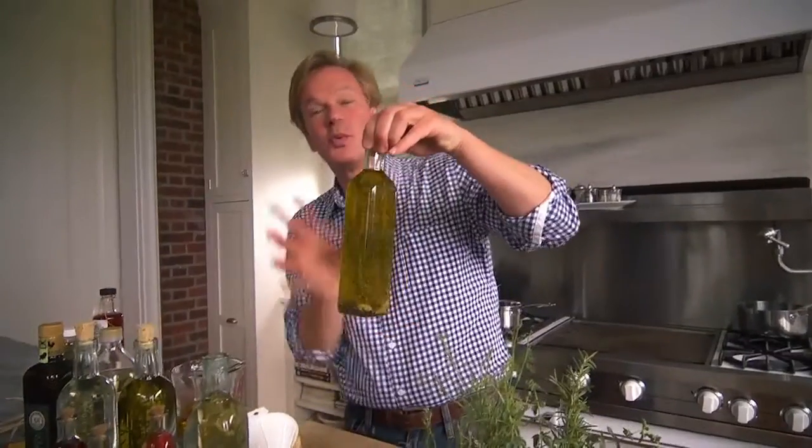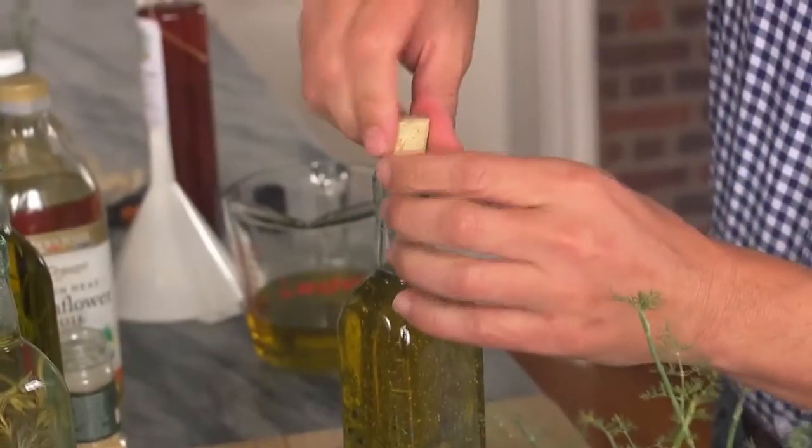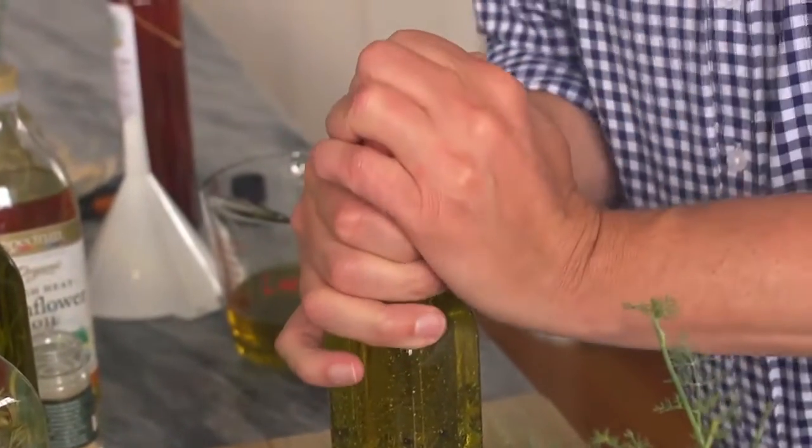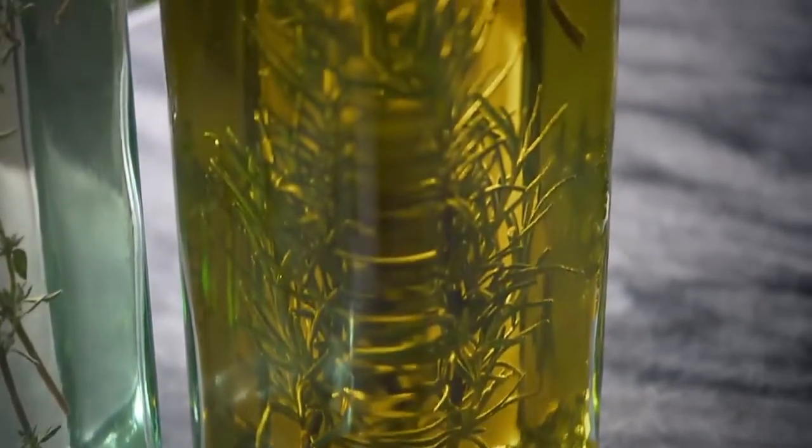Now, whether it's the vinegar or the oil, you want this to sit for about 2 weeks before you use it. Again, it's all about distribution of flavor in there. You're getting the idea here. What you want to do is come up with your own little blend, your own little flavor. Have a little fun with it. Flavor your world.